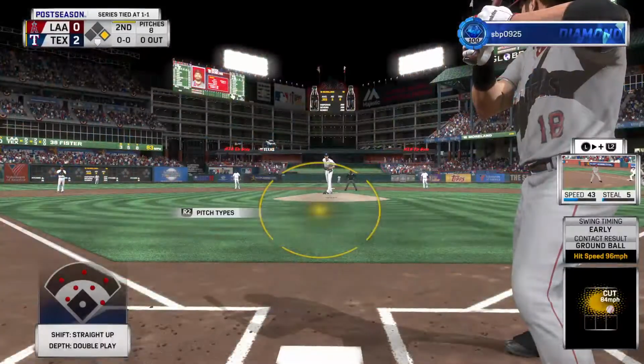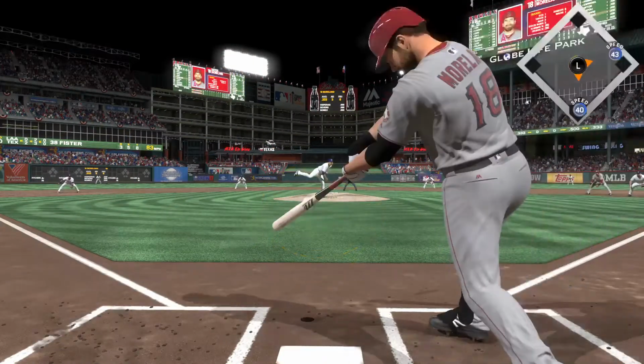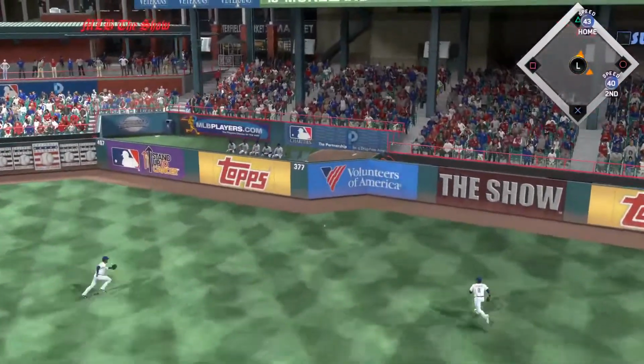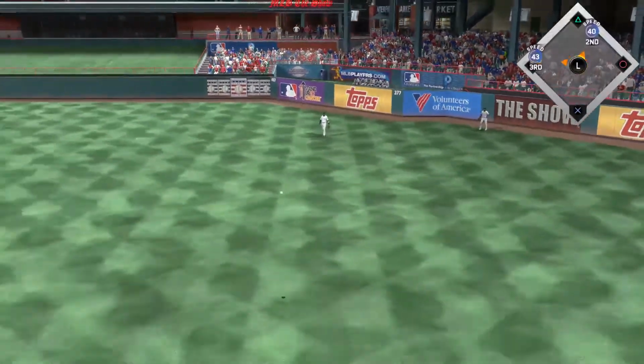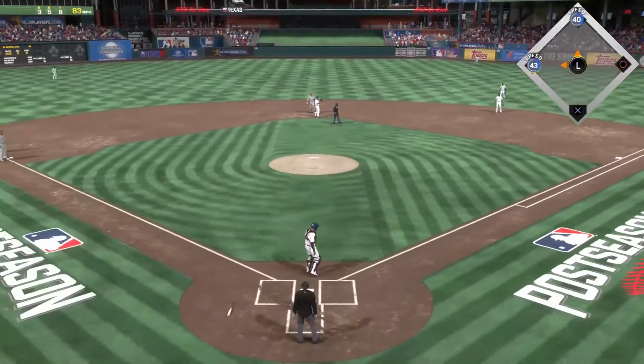Here's the first baseman now, Mitch Moreland. He's ready. Here's the first offering. Moreland. Shot towards second. In there, a base hit. And they've really got something going here. Runners at second and third to start the inning.